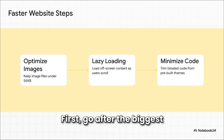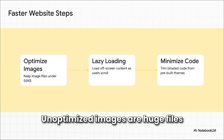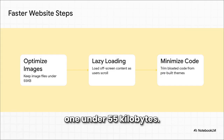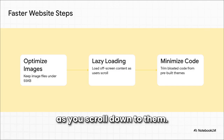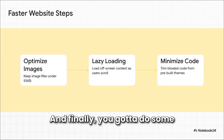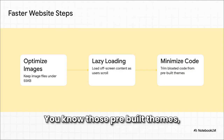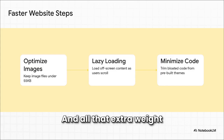First, go after the biggest bad guy, your images. Unoptimized images are huge files that just kill your load time. Aim to get every single one under 55 kilobytes. Second, there's a cool trick called lazy loading. This makes the site feel faster because it only loads pictures as you scroll down to them. It's a total game changer for that initial load time. And finally, you got to do some spring cleaning on your code. You know those pre-built themes? A lot of them are just bloated with features you'll never use, and all that extra weight is slowing you down.